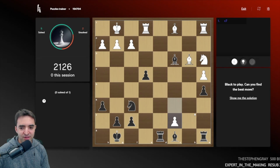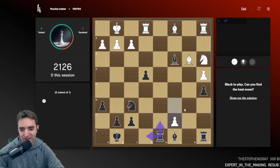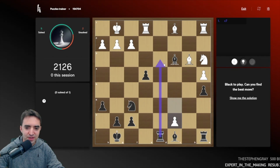When it comes to tackling a position like this, first we want to count material. The material is actually equal here. And then it's a matter of considering the candidate moves. I mean, we can move the rook anywhere safe and then still have both rooks attacked. So one question is, what is the difference between a move like this and a move like this? I mean, it seems most tempting to play rook d3.